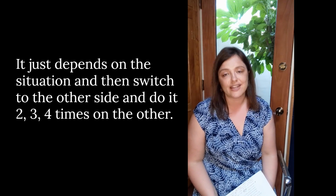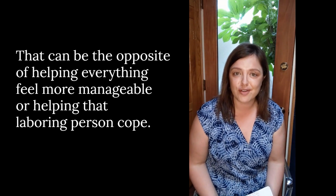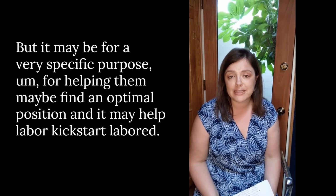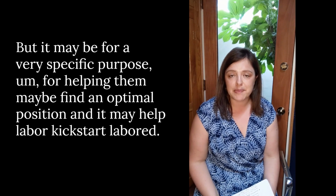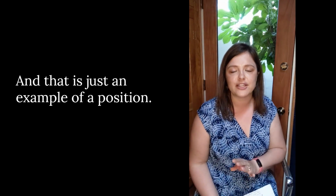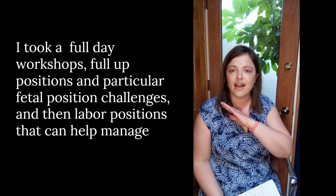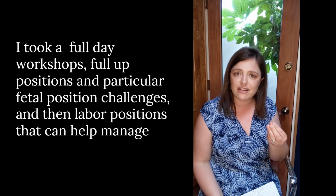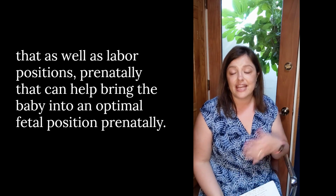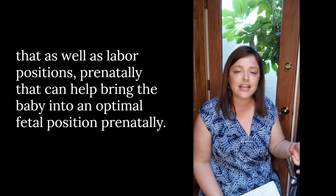And then switch to the other side and do it 2, 3, 4 times on the other. That can be the opposite of helping everything feel more manageable or helping that laboring person cope, but it may be for a very specific purpose, for helping that baby find an optimal position. And it may help kickstart labor. That is just an example of a position. There are a ton of positions like that. In fact, with Spinning Babies, I took a full-day workshop full of positions and particular fetal position challenges, and labor positions that can help manage that, as well as prenatal positions that can help bring the baby into an optimal fetal position.